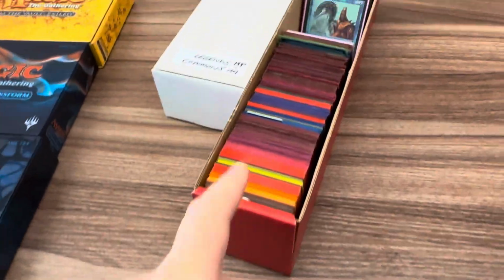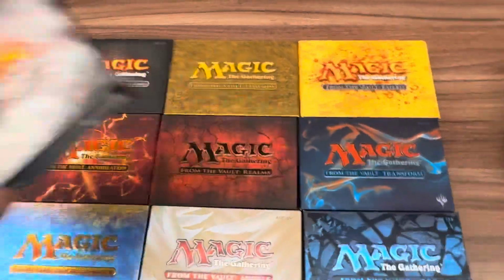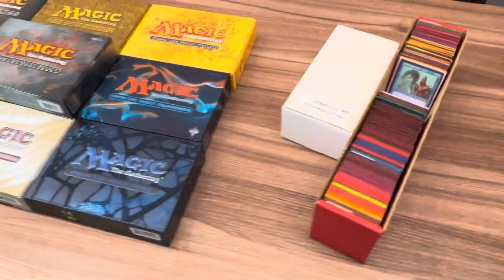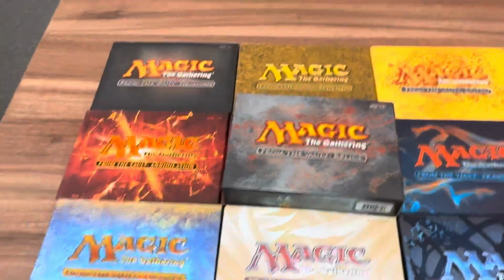Today we have another collection buy purchase for you. We picked up a complete set of Urzas Legacy and Urzas Saga, as well as From the Vault, all 10 from the vault. I just thought this was a pretty interesting collection to share with you all. So we're just going to go through it and I'll give you my thoughts on some stuff, as well as some Legends commons that the kind gentleman threw into the deal. So let's take a look.